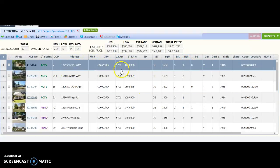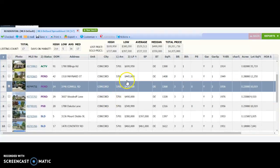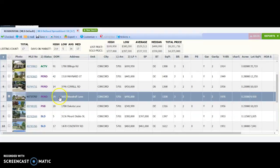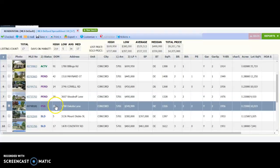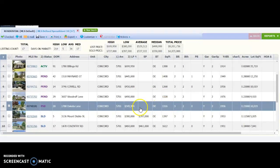So that's just your competition within a half mile of your house. Looking at the pending properties, these went pending in 42 days, 14 days, 29 days, and 20 days. I think 20 to 29 days is fair. It's not too long on the market, but it is almost a month. You can see the prices they went pending at: $549, a 3-bedroom, 2-bath a little smaller than yours, went pending within 20 days.